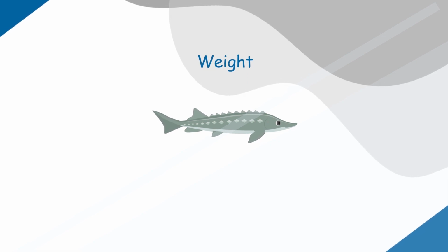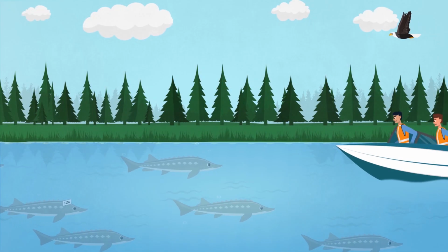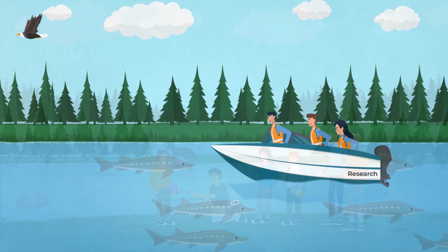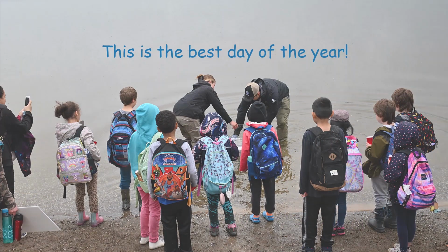Before they are released, staff weigh, measure, and tag each fish. The tag has a unique number so that in the future, if the fish is caught in the river, they'll know where it came from. Then, the staff get help from students like you to release the fish into the Nechako River. This is the best day of the year.